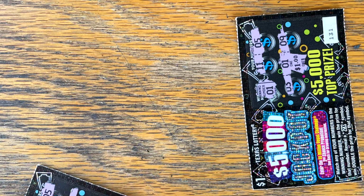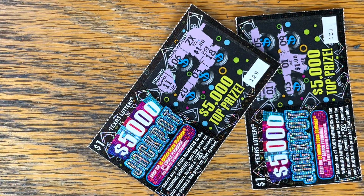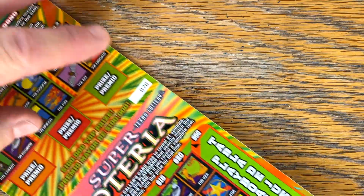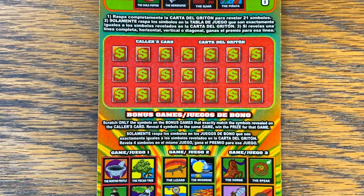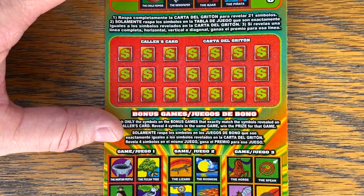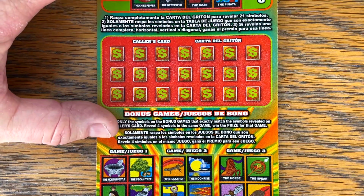Easy to go through 10 of these and not get a win at all, so we're happy when we get any wins on dollar tickets. All right, $3 to start off with. Only $167 to go. Let's try some Super Low 3, 70, 71. I was just feeling this ticket today, so let's see if we can get a win. I'll do two and one at a time.